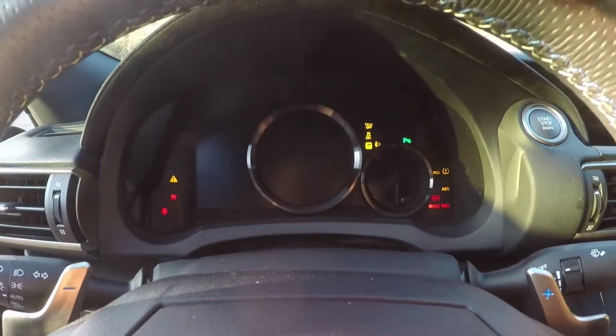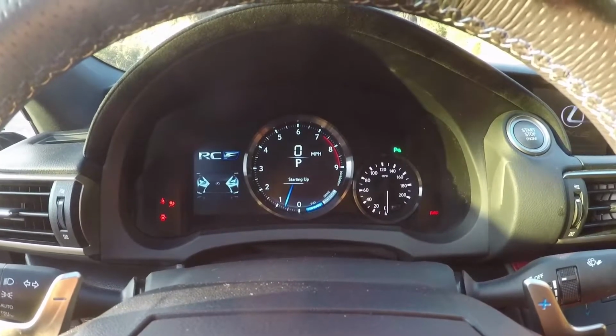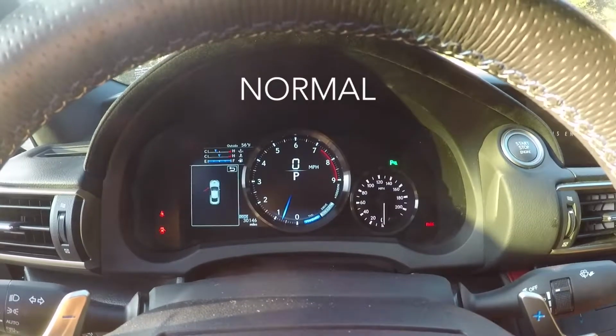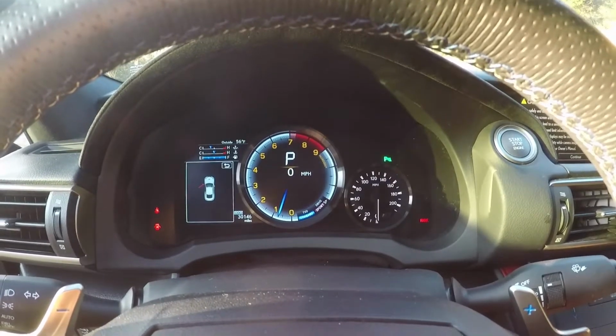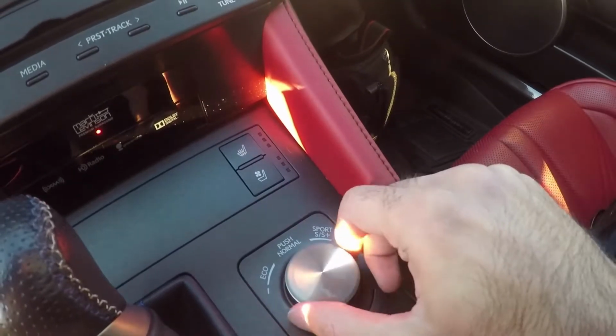And a lot of people have pointed out the cool factor in the gauge cluster and how when you turn on the car you see the RCF graphic and how it changes up when you switch from eco mode to normal mode and then to sport and sport plus, and how the tachometer becomes very pronounced once you put it in sport plus mode, because at that point that's all you're worried about anyway.